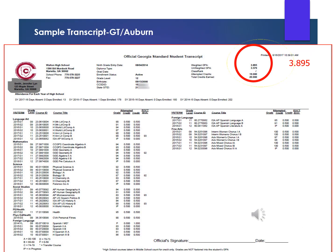So this is a view of a Walton High School transcript. In the right-hand corner, you can see the weighted GPA of 3.895, the unweighted GPA of 3.579. You can see the total attempted credits and the total number of credits earned. Obviously, this student has taken more rigorous coursework. Earning extra quality points is how their weighted GPA is higher than their unweighted GPA.